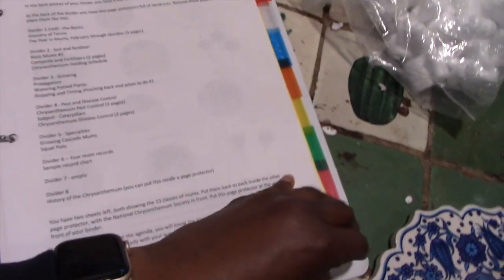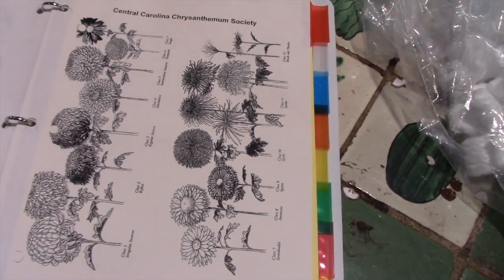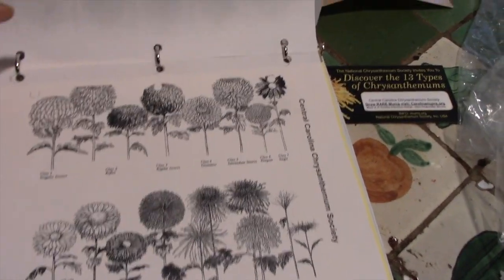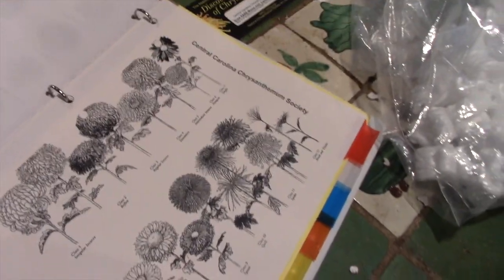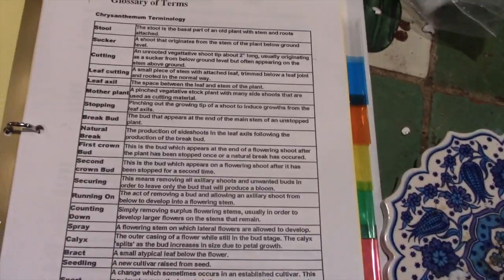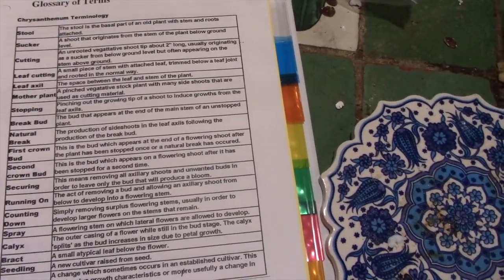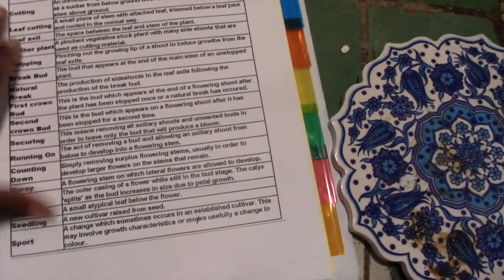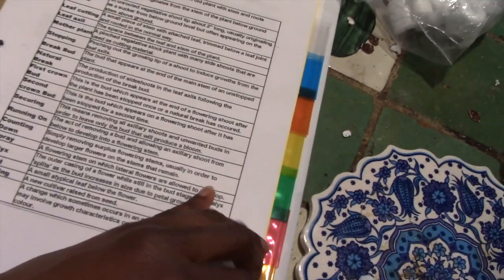And then they have this binder, and they have all kinds of diagrams, like setting out the classifications. Even the next page is going over, I guess, heights and that sort of thing, because that's the way it looks to be arranged. And then they've got a glossary of terms, because there are some terms they're going to be using, for example the break bud, second crown bud, spray, calyx, seedling, a sport, stool and sucker, and that sort of thing.